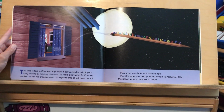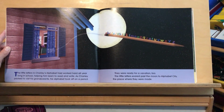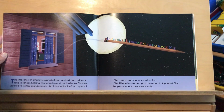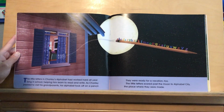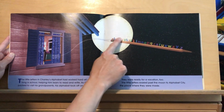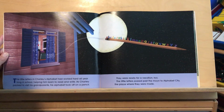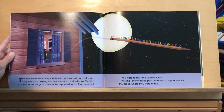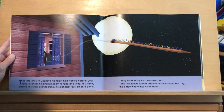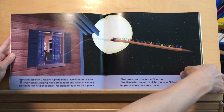The little letters in Charlie's alphabet had worked hard all year long in school, helping him learn to read and write. As Charlie packed to visit his grandparents, his alphabet took off on a pencil. You can see the whole alphabet here on the pencil. They were ready for a vacation too. The little letters soared past the moon to Alphabet City, the place where they were made.